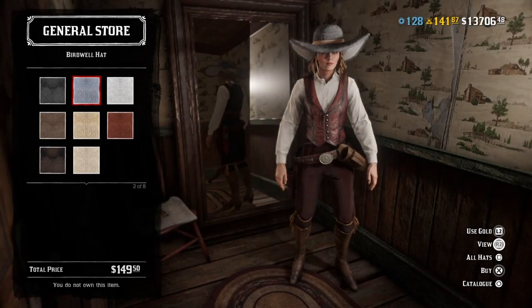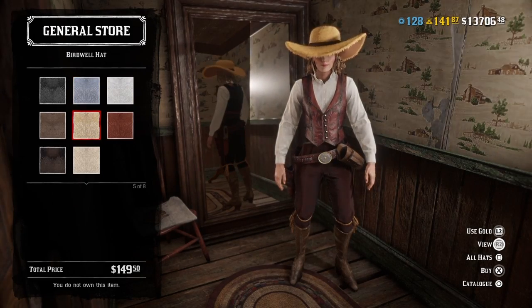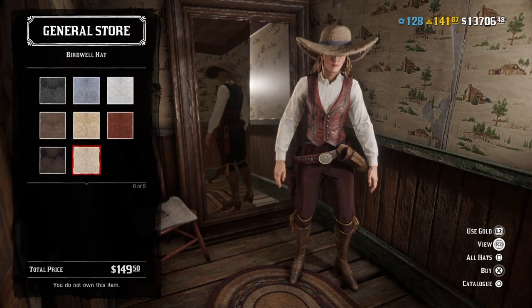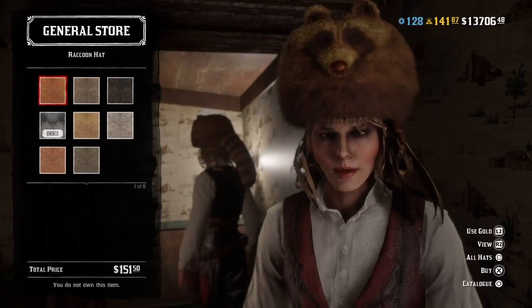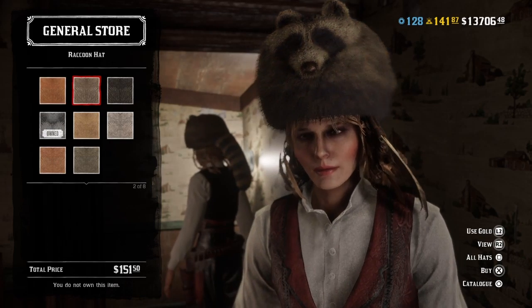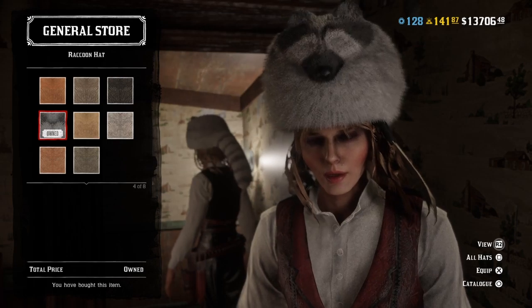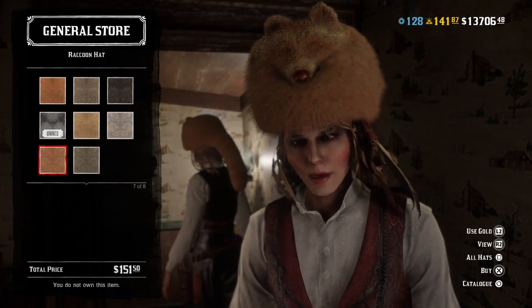I actually don't mind it. They sort of remind me of the Manasco hat, just with the colouring. But it's nice. I like this hat. We have limited time raccoon hats back in store. I actually have one of these hats, and I don't know why, but I never wear it because I don't really want a dead animal sitting on top of my head.